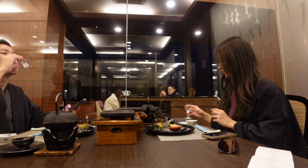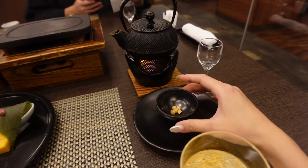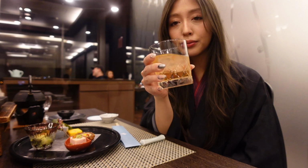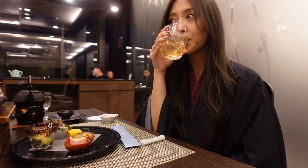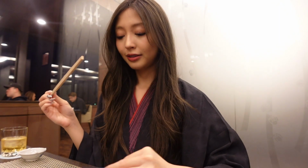Yum. Got my umeshu on the rocks, and there's a soup in here, and we have to pour it. Do we pour it in this one? Okay, yeah, pour it in that. So then we pour it into this. God, I barely ate today, so that one shot of alcohol, I feel it in my head. Oh no. Oh man, you can see your reflection in this over here. Oh really? Yeah.